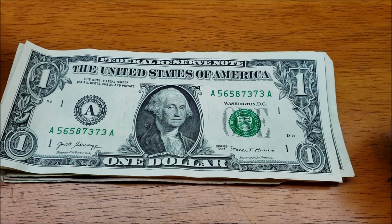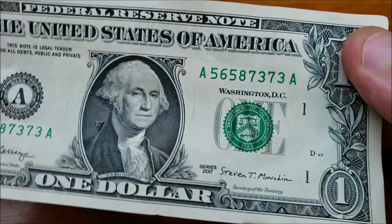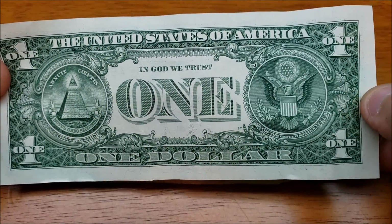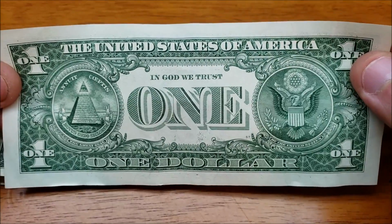58587373. I would have definitely held on to that. It would have been a double repeater, which would have been cool. So that's something to keep an eye out for there. On the back of the bill, nothing major. That regular press through there of his jacket from the front.